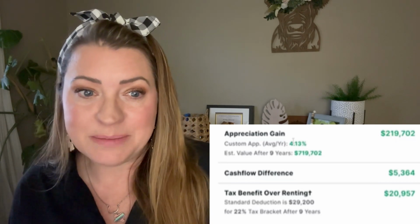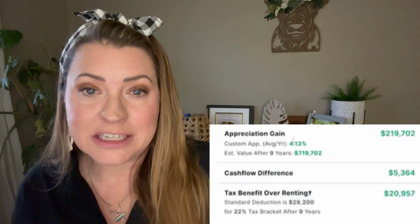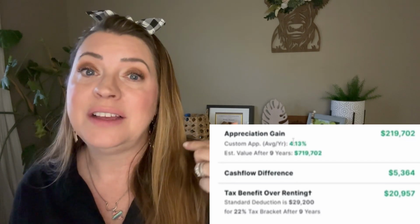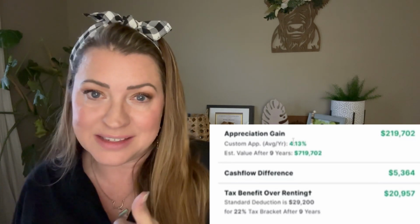And this has to make some assumptions that you're in a 22% tax bracket. Those numbers come into play, that the tax benefits of owning versus renting are $20,957 for owning the home over 9 years. $20,000. That is adding on to our $5,000 difference. That's nice. I love it.